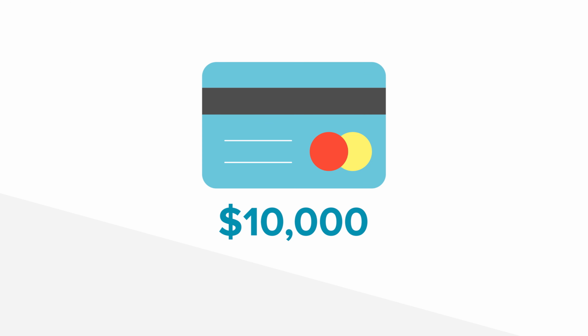The first way is by getting one of these, a balance transfer credit card. Now, I've talked about these a bunch on the channel already, but if you're new here, this is how they work. Say you've got a bunch of credit card debt on your current credit card at 25% interest every month. It's horrible, eating away at your finances. You don't know what to do.